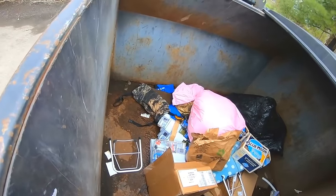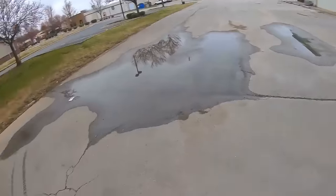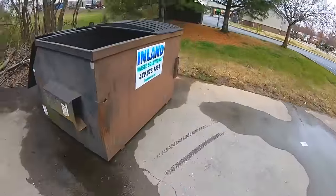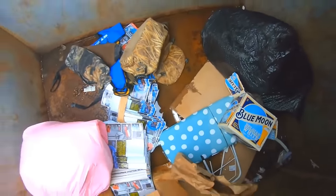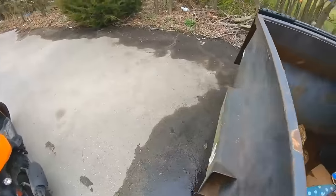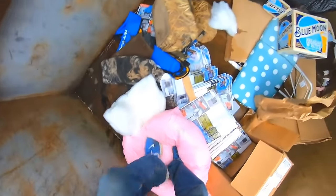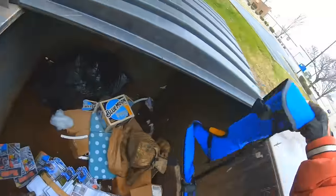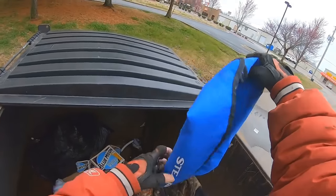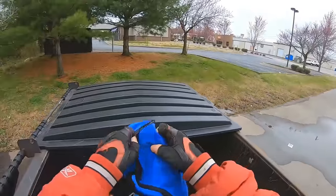Nice little thinsulate camo. Shoot. I know the one piece is just a piece of junk. There's something else hiding down there. What is that? Tore up. That would have been kind of nice. Where are these? That's it. What's that thing?